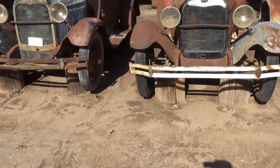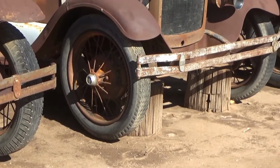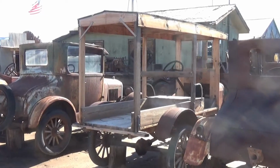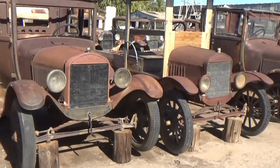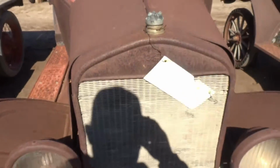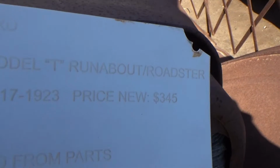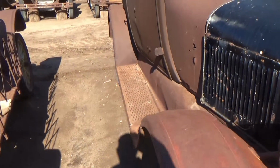He's got these up on blocks so that the tires aren't sitting on the ground and ruining. They would be flat anyway if they were. Wonder what this one was used for. And here's an old fire truck. Only a few of these have any kind of a label on them. That one does. Let me see what that is. You can barely read it. 1924-25 Ford Model T. Price new, $380. Model T Runabout Roadster, 1917 to 23. I guess they're not sure what year. $345. Wow. I think the price has gone up.